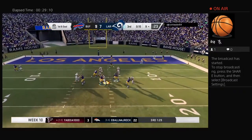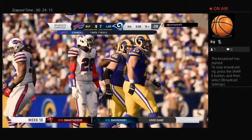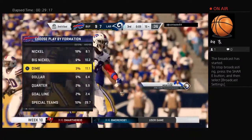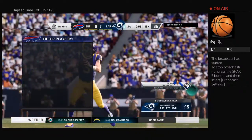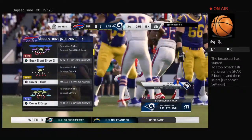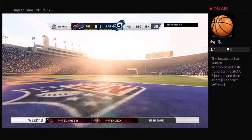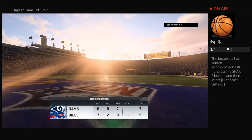Now a shotgun snap as they'll look to throw. And down he goes. Pressure gets him back at the 14. Taken down and sacked. A 4-yard loss on the play. 2nd and goal at the 13-yard line. Following the sack, they'll try to change their fortune here on 2nd and 13.